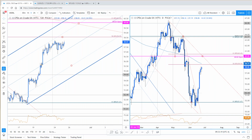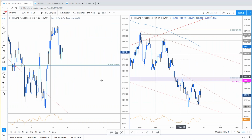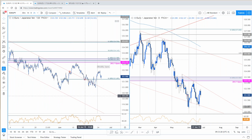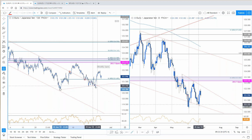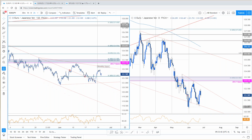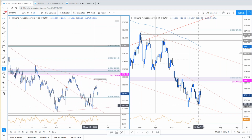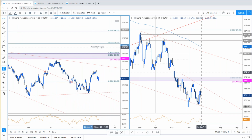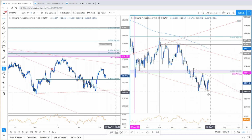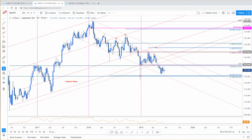Euro yen, euro yen. Right, yeah, this thing. I'm not sure why my analysis didn't save on this, but what I was just looking at was a simple consolidation. It looked like it was possibly a 3-point touch, but it didn't quite get it. Here's euro yen on the weekly.